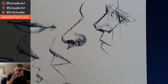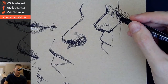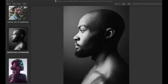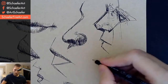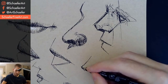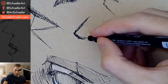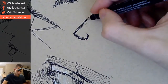And that's one thing to take note of as well with noses. It depends on this mannequin. This mannequin's actually a little different than the photo reference. If you look at the photo reference I used, it's a little bit different than the mannequin, and I'll explain why real quick. Looking at the reference photo, his nose is kind of like this, very quickly. The shape's not that important. I mean, the shape's important, but I don't have to get it perfect. What I'm trying to show is the relationships between all of these features.